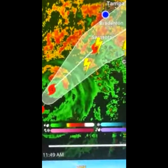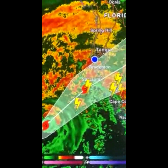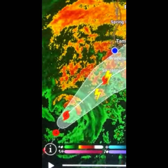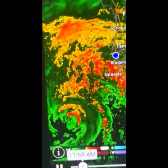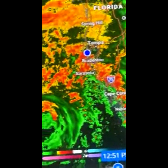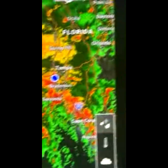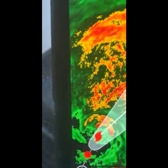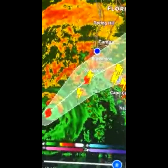I mean, it's hard to tell when these things wobble. See if I can put it in perspective here. So yeah, according to the radar, it looks like the eye may be just a little to the west of the official track. It looks like it's right on the edge of the cone of uncertainty. But that could just be a little wobble or a little jiggle, whatever you want to call it. I'm looking at where that blue dot is.